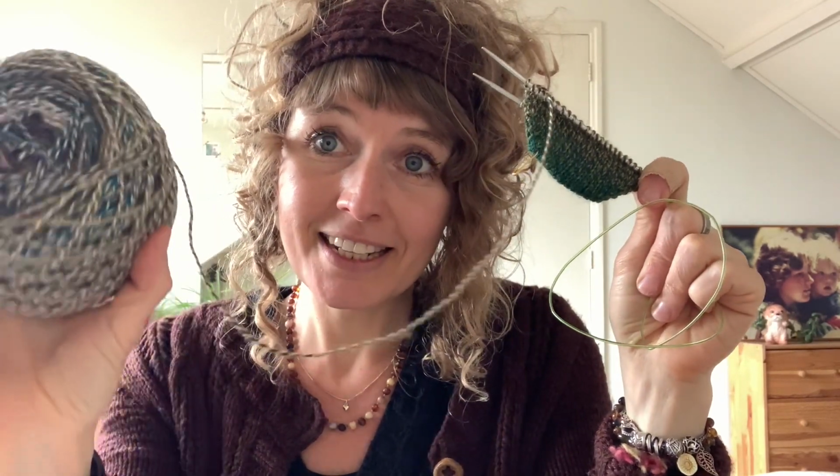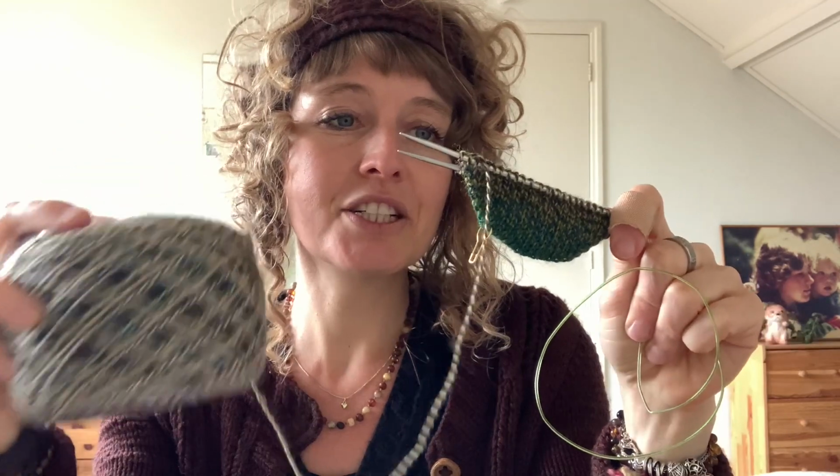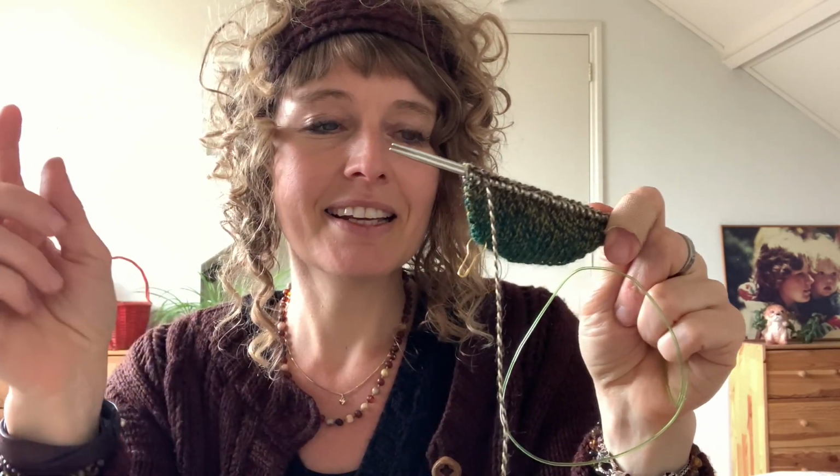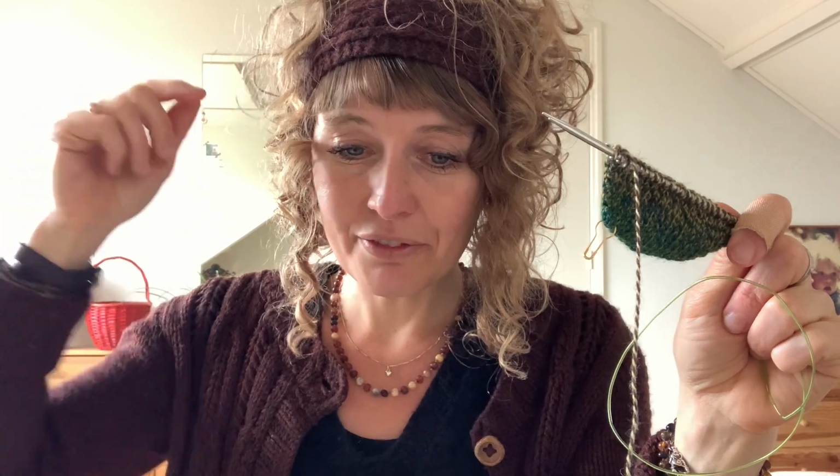One of my first pairs of socks, the second pair of socks I knit ever, was a pair of socks in this yarn, another colorway, and for my husband. And these socks are his absolute favorite. So I looked in my knitting book for my notes for that pair of socks. And then I start knitting cuff down socks.